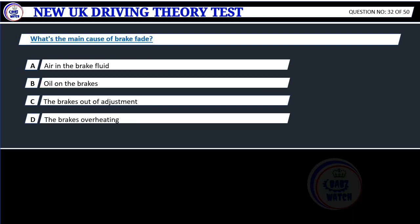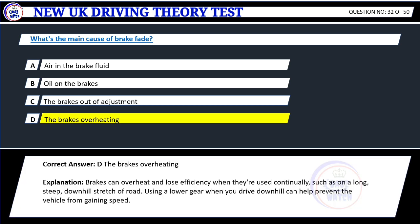32. What's the main cause of brake fade? A. Air in the brake fluid. B. Oil on the brakes. C. The brakes out of adjustment. D. The brakes are overheating. Correct answer, D. The brakes are overheating.